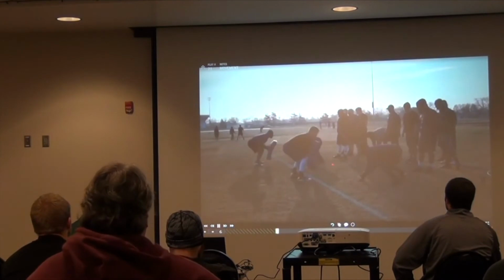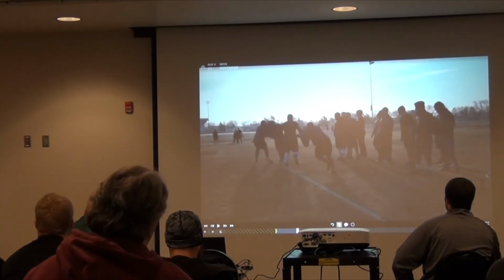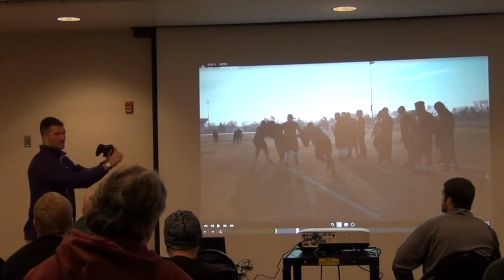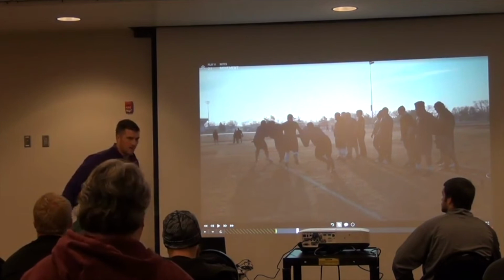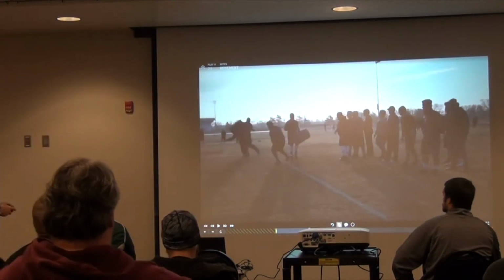Again, down block. The big thing with the ends is they have to make sure, again, we're stealing gaps essentially. You have to get your hands on that guy. You have to crush the gap that you're responsible for. If you just run off the line and kind of just keep going, you haven't taken care of your gap. You got to crush it down.